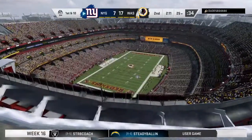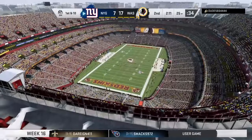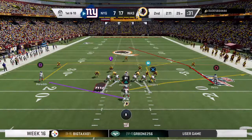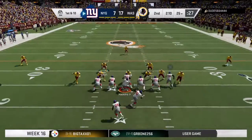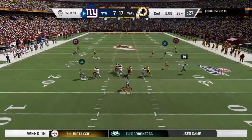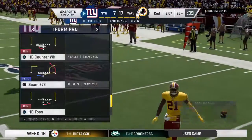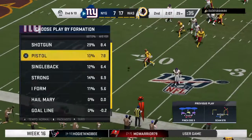At their own 25-yard line. The Giants offense at the line, ready to begin their next drive. They're sort of seeing themselves spiral out of control. Let's see if they can get things back on track. And this is where the coach is walking that line of being calm and really being firm with his team.